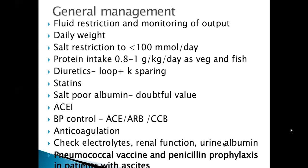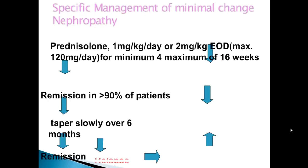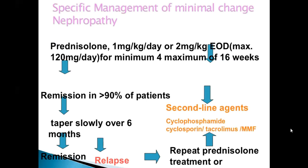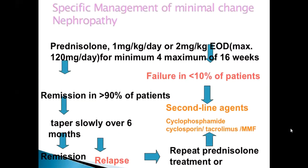So this general management will include all these things, and also vaccination with pneumococcal vaccine and penicillin prophylaxis, especially in patients with ascites. So this is the general management of any patient with nephrotic syndrome. Let's look at the specific management. I'm sure you know, but there's no harm learning it again. The guideline is the KDIGO guideline. That is the reference guideline that I have used for this presentation.